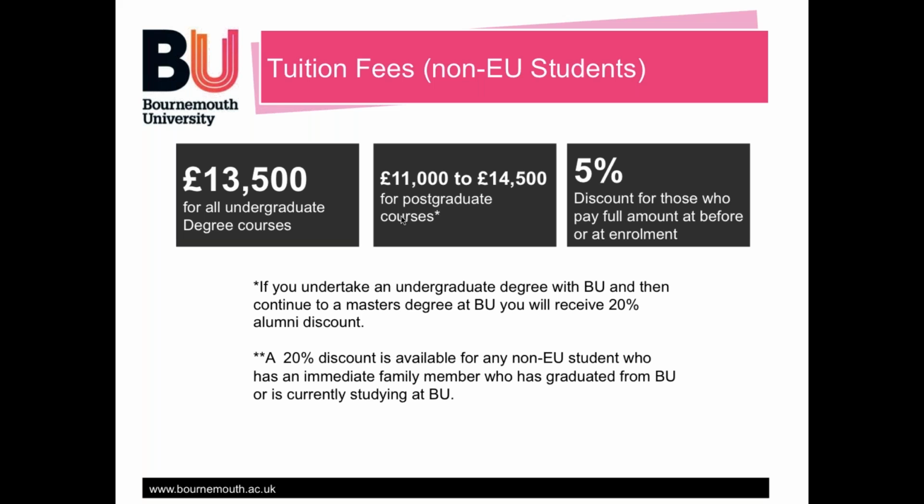So if I could simplify this for you guys in US dollars, although it might be a little bit different now, because the US dollar is actually doing better, which is good news for you guys. I think 13,500 would probably be around $16,000 to $17,000. But I think it might even be better than that, because the exchange rate is getting a lot better. So that's very good news for you guys.